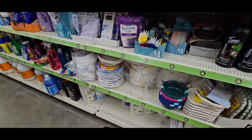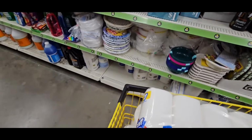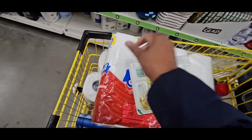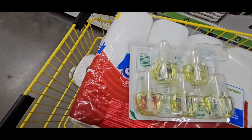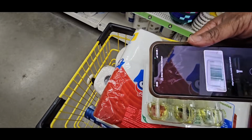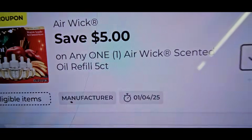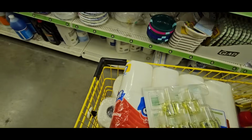Don't forget to hit up all your expiring items. Now, this is an Airwick 5-count refills. Let's do this. Okay, and it is $12. $5 coupon does not expire till the 4th of January. Okay.